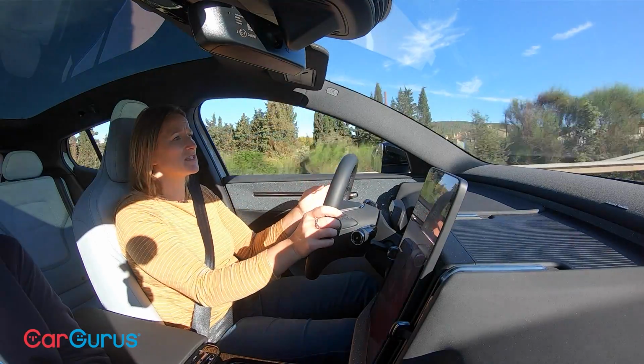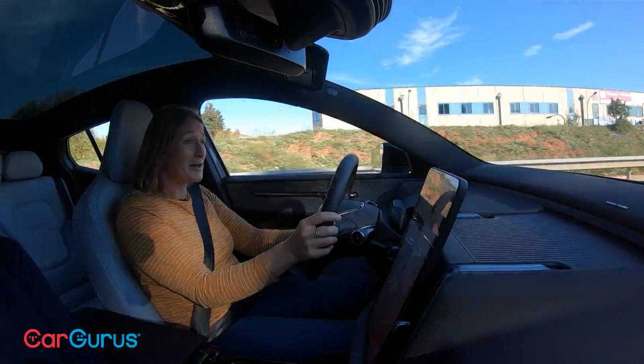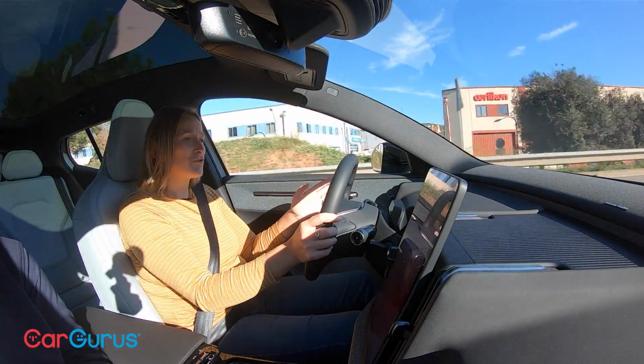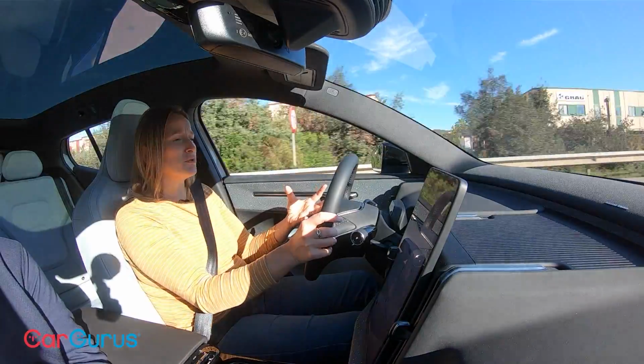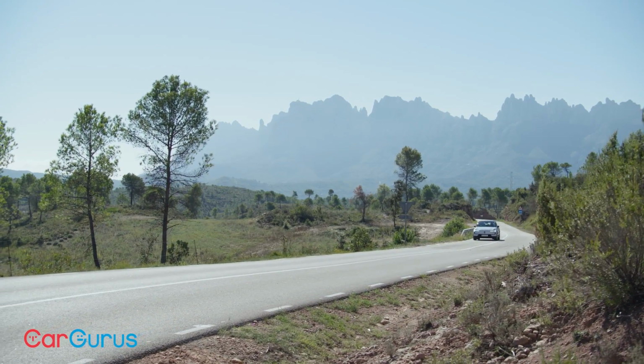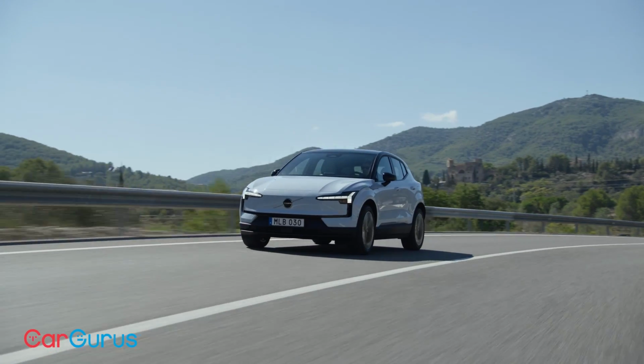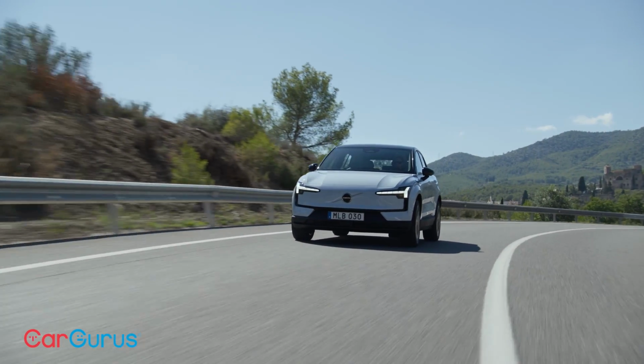You're talking about 0 to 60 in about 5.6 seconds, and that is still really quite rapid. Electric cars, it's so easy to give them performance. It's kind of almost too easy. I mean, the dual motor version of this, 3.8 seconds. You're talking about Porsche 911 speeds in a Volvo family hatchback. It's just kind of unnecessary.